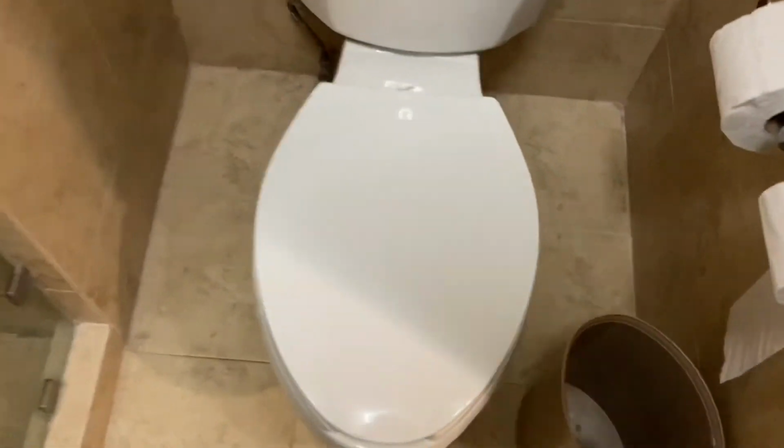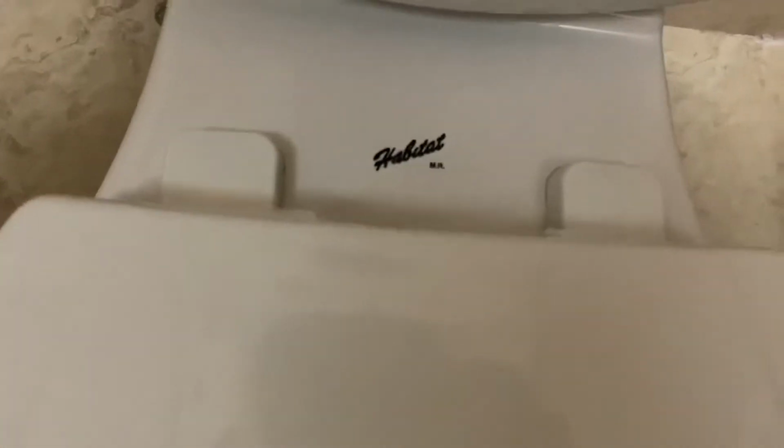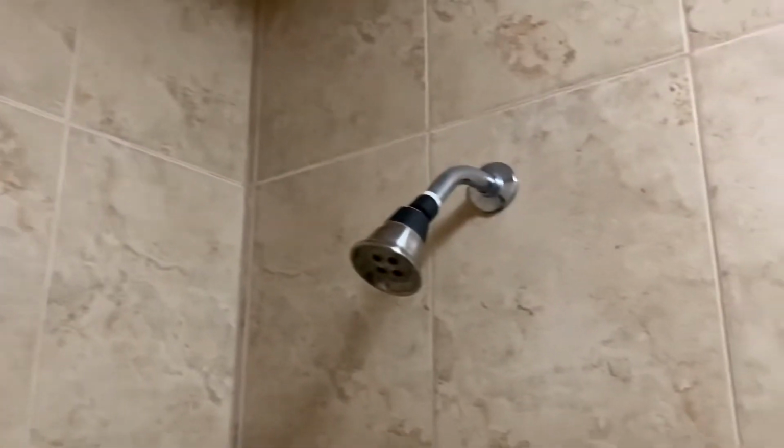And here's the open air closet with the iron and ironing board. And right there are the hooks. And then here's the bathroom. Let's check it out. Put that fan on. And right in here is the commode, which is a Habitat. And there's the phone right next to the commode. And in here you have the shower. And there's the shower head.